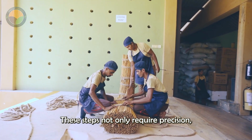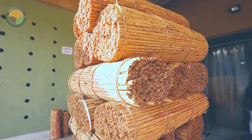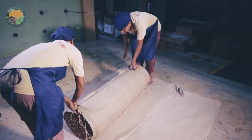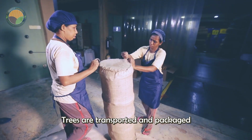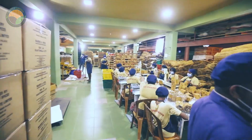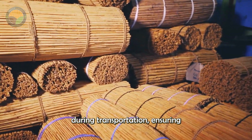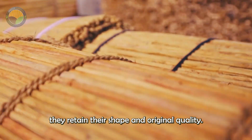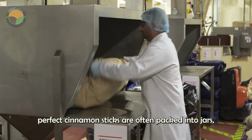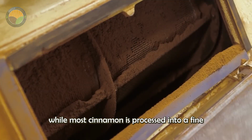These steps not only require precision but must also be completed quickly to meet the large production demands driven by the growing market. Some cinnamon is transported and packaged in long stick form. These cinnamon sticks are carefully wrapped to protect them during transportation, ensuring they retain their shape and original quality. The most perfect cinnamon sticks are often packed into jars, while most cinnamon is processed into a fine powder.